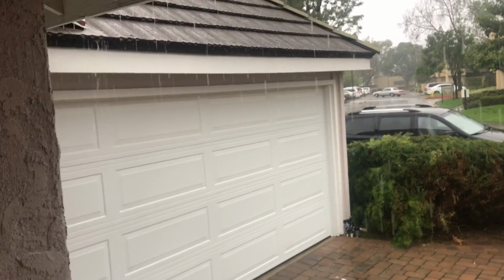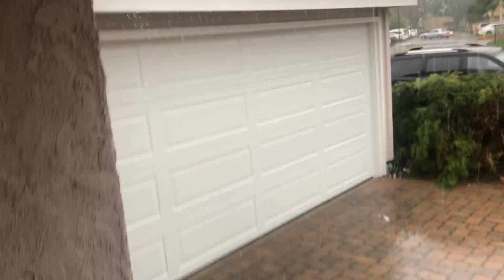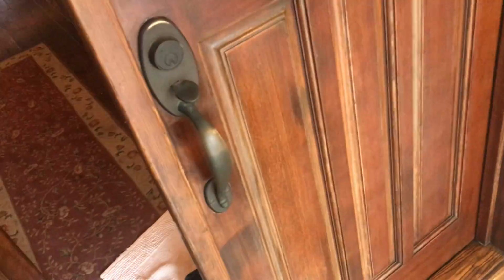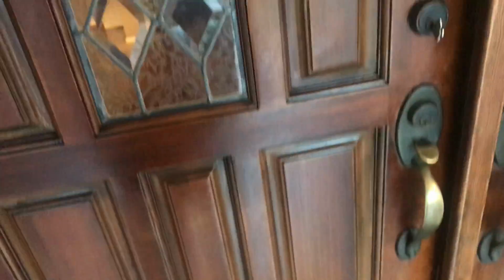Here's a little update on Deerwood. There's the garage door. You can see it's coming down pretty hard. Painter did the door. I mean, he did the stucco and all that. Door came out pretty good. You might see a few little blobs, not too bad. It's actually still a little tacky too.